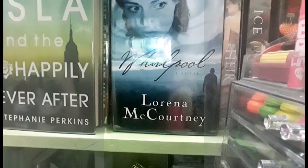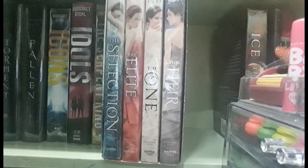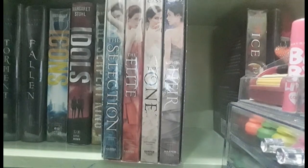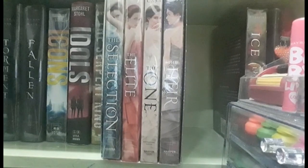And Werewolf, a novel. Next is The Selection series by Kiera Cass. First is The Selection, book 1, second is The Elite, book 2, third is The One, book 3, and fourth is The Heir, book 4. This is with a poster.